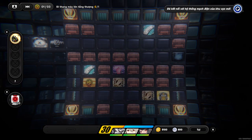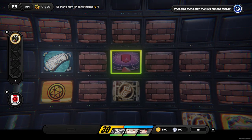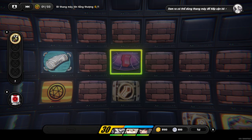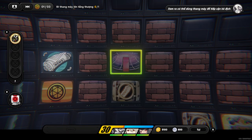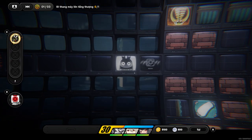Access to the circuit system of the new area established. Elevator leading to the rooftop area detected. It appears we can use the elevator to close in on the enemy. Great idea. Let's circle around and ambush them.